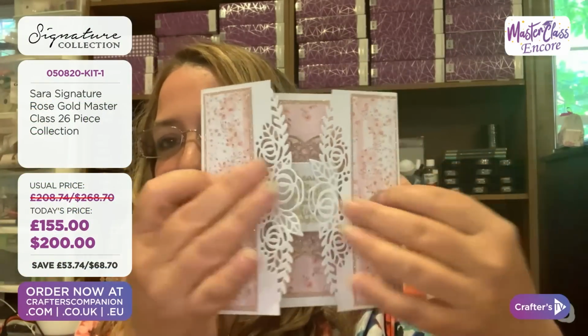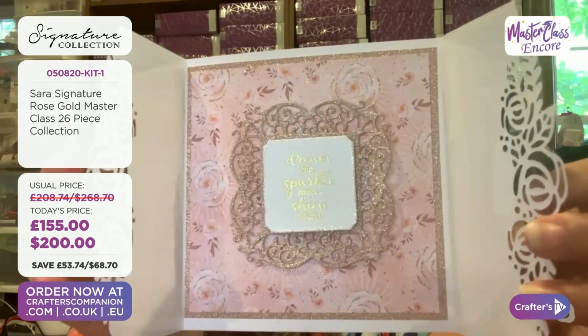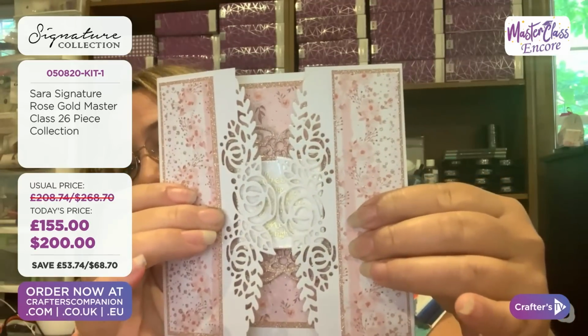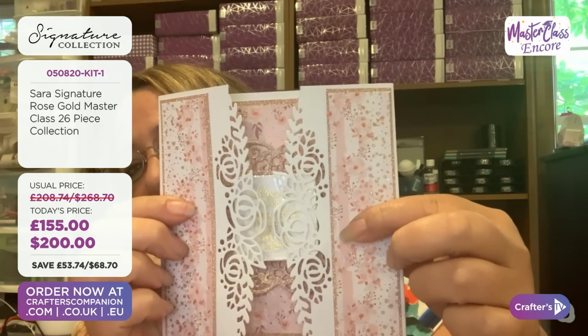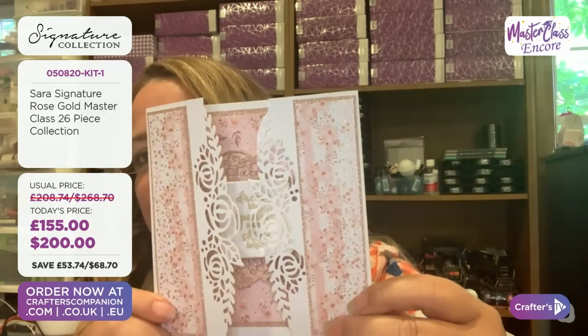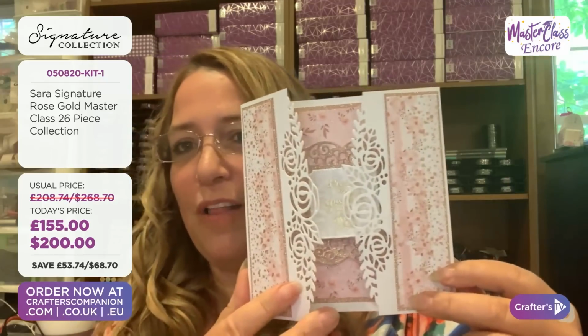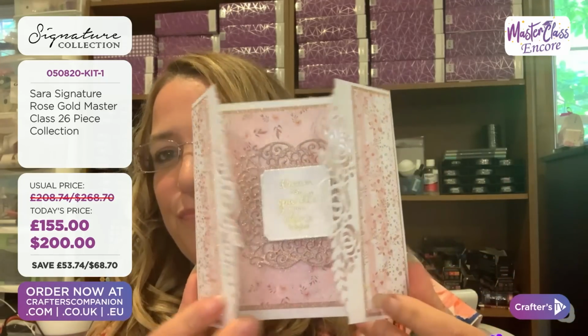Oh, now look at that, come on, let us in. Ta-da! Look at that. How stunning. And again, that's a very classic Victorian garden kind of feel, isn't it? It's completely different. Are they all rose gold, or is that bringing together Nature's Garden and rose gold again? No, all of it's rose gold. Oh, yes, it is, isn't it? Yes, it's the floral border.